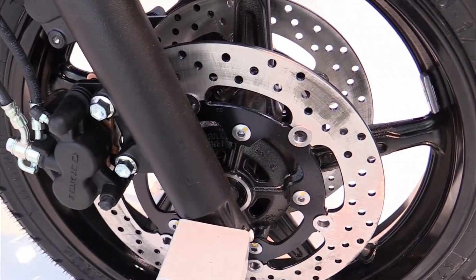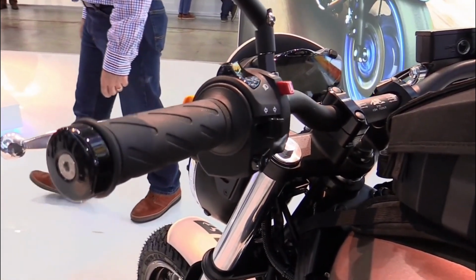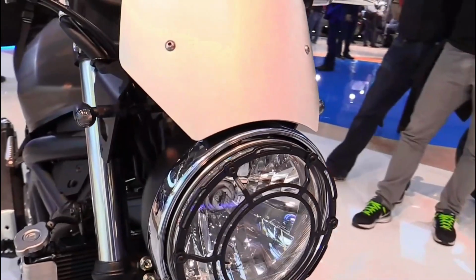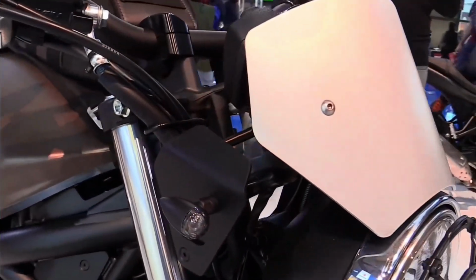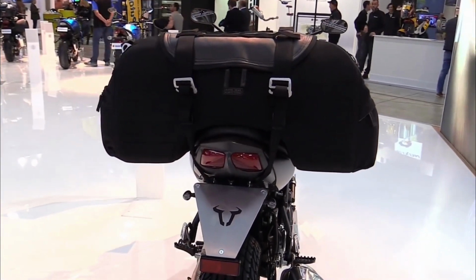Torque 64 Nm, 6,800 RPM. Gearbox 6-speed. Seat height 785 mm. Weight 200 kilograms. Tank capacity 14.5 liters, maximum speed over 130 mph.